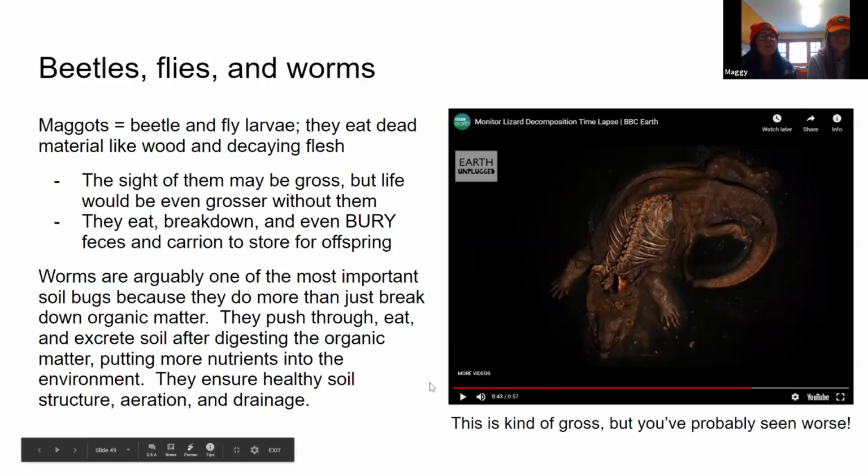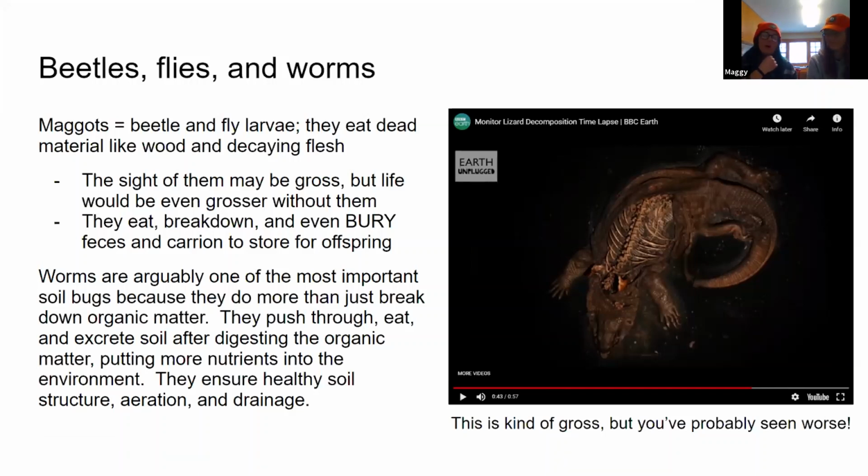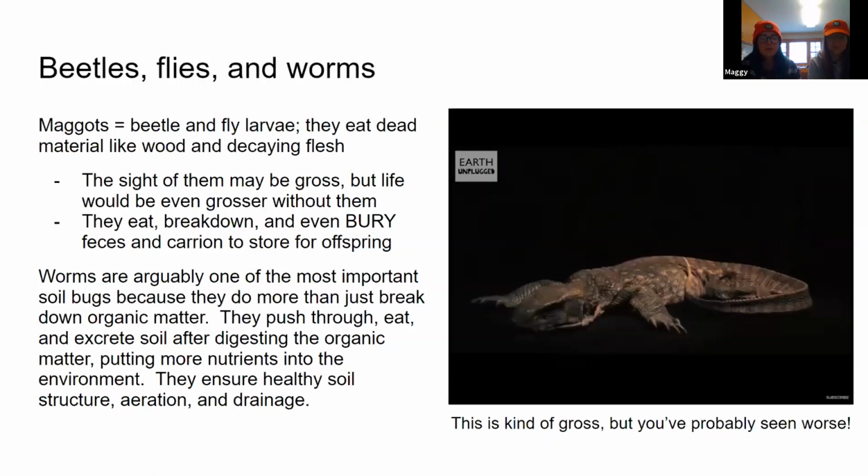And now we're going to talk a little bit about worms. Worms are arguably one of the most important soil bugs. I know we've said that for almost everything in this presentation, but they do a lot more than just break down organic matter like leaf litter. They push through the soil, they eat and excrete it after digesting all that organic matter. They put it back into the ecosystem, and this ensures healthy soil structure, aeration, and drainage. So worms are really, really important.